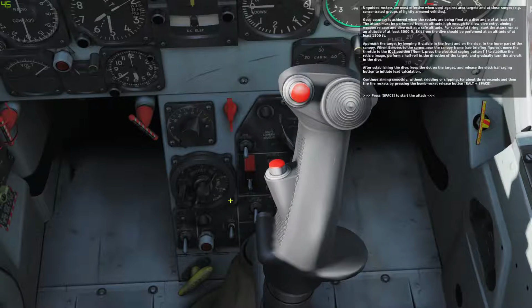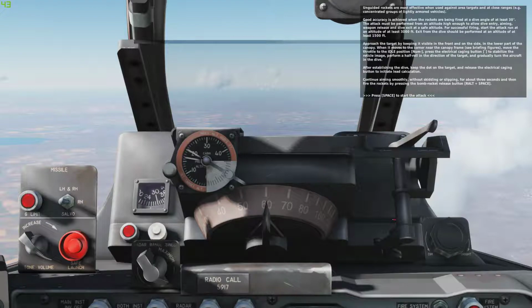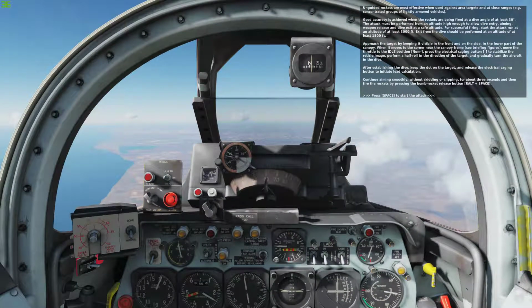Unguided rockets are most effective when used against area targets and at close ranges, for example, concentrated groups of lightly armored vehicles. Good accuracy is achieved when the rockets are being fired at a dive angle of at least 30 degrees. The attack must be performed from an altitude high enough to allow dive entry, aiming, weapon release, and dive exit at a safe altitude. For successful firing, start the attack run at an altitude of at least 3,000 feet. Exit from the dive should be performed at an altitude of at least 1,500 feet.